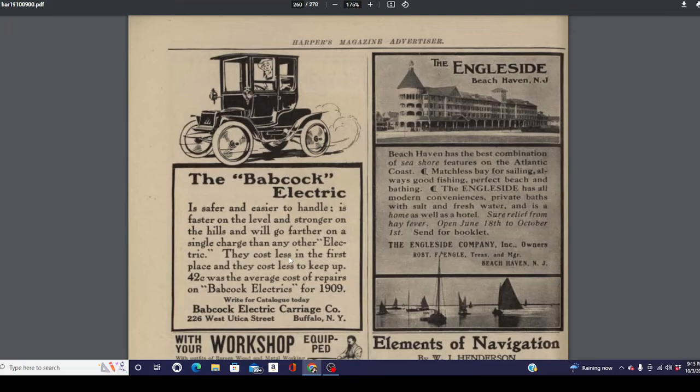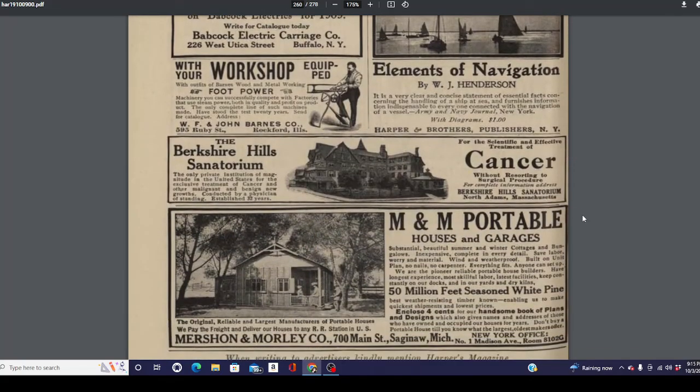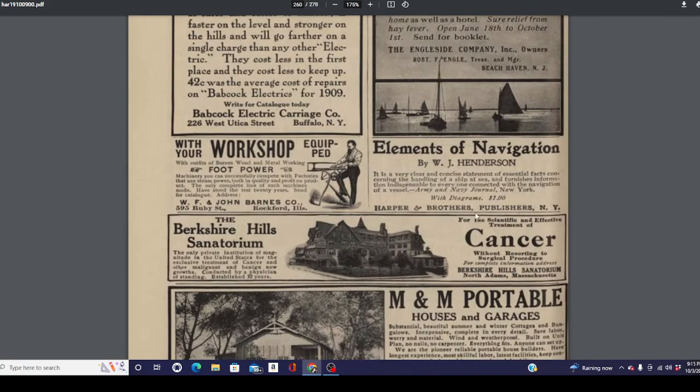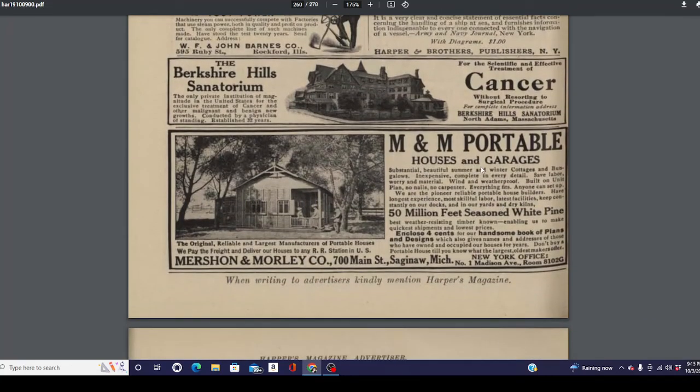So why did we stop using electric for cars? Very interesting. I wonder. And now, what made them go to gas as opposed to electric when they had it already? M&M portable houses and garage. I guess it was capitalism, money, the big oil companies.